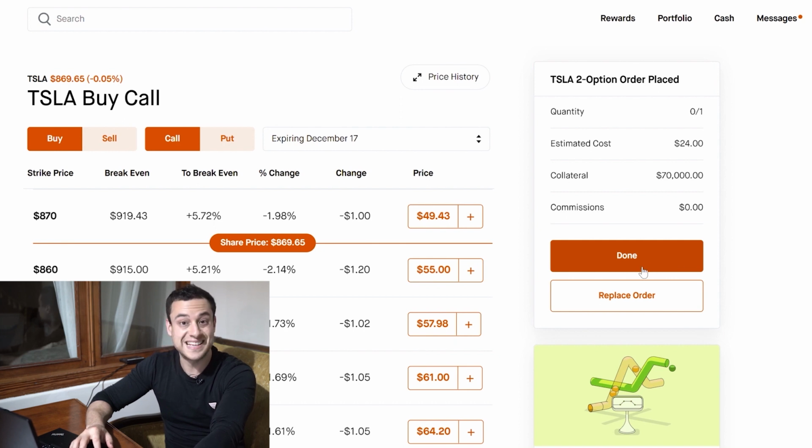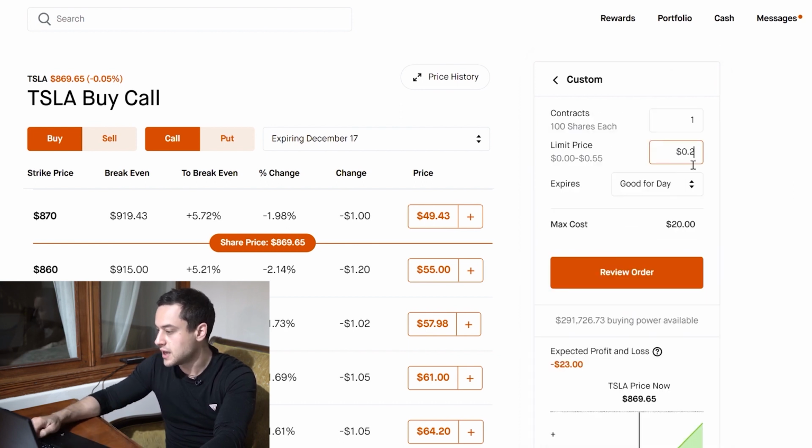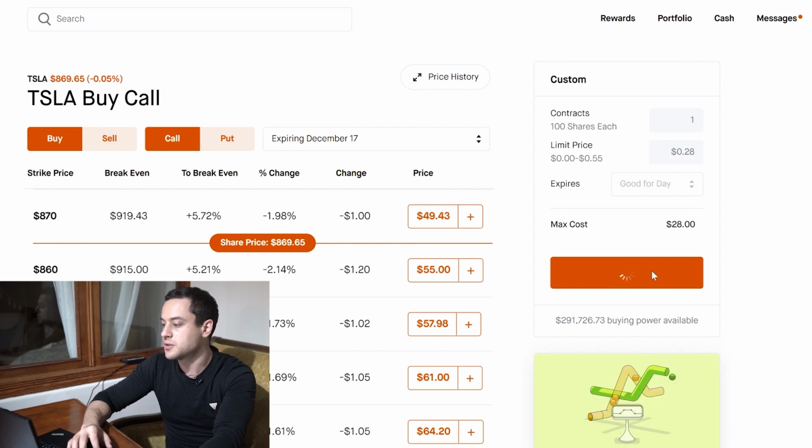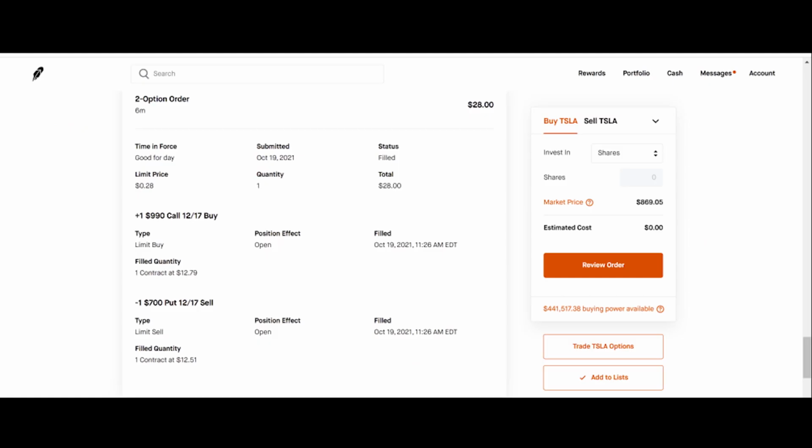So $24 is not getting filled, which means that the option traders just want a little bit more money for their hard work. So rather than doing $24, I'm going to put $28 and see if that gets me filled. All right, as I wait for this position to get filled, I'm actually going to go into the put credit spread and open that position up right now as well.